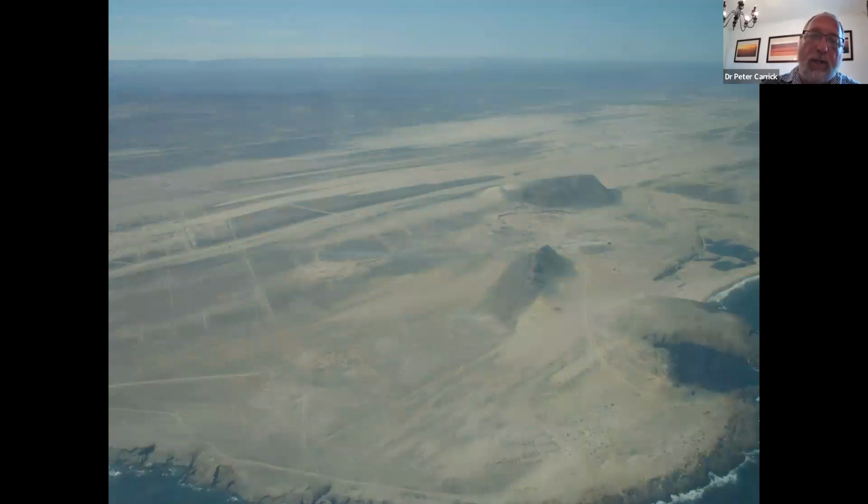This is taken lower down, so a higher resolution, but this is the predominant feature. So what happens is you'll have a large mining disturbance that removes all plants, usually results in huge dumps of sand. And we have one of the strongest wind regimes on Earth in Namaqualand, the predominantly southerly wind.